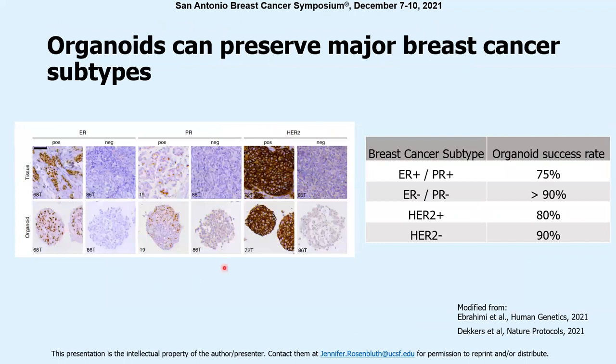The slide on the left here depicts examples of marker preservation in organoid cultures as compared to the tissue of origin. And on the right, you can see another report of success rates of tumor generation across the different subtypes. I believe there's been some variation between different labs in this regard. In some cases, groups report highest success rates with ER/PR positive breast cancers. And in other cases, groups report higher success rates with triple negative breast cancers. And perhaps small variations in media components or technique or type of tissue material received, such as a biopsy versus a surgical sample, may underlie these differences.